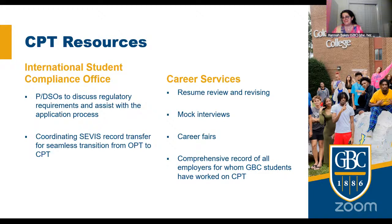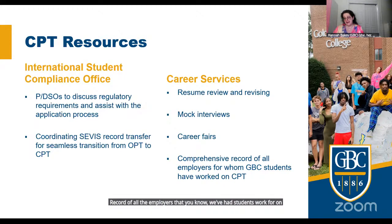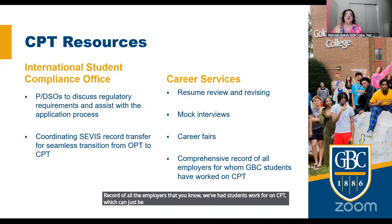Additionally, they maintain a very comprehensive record of all the employers that we have had students work for on CPT, which can just be a helpful resource if you're having problems finding companies or employers who are open to CPT employment.